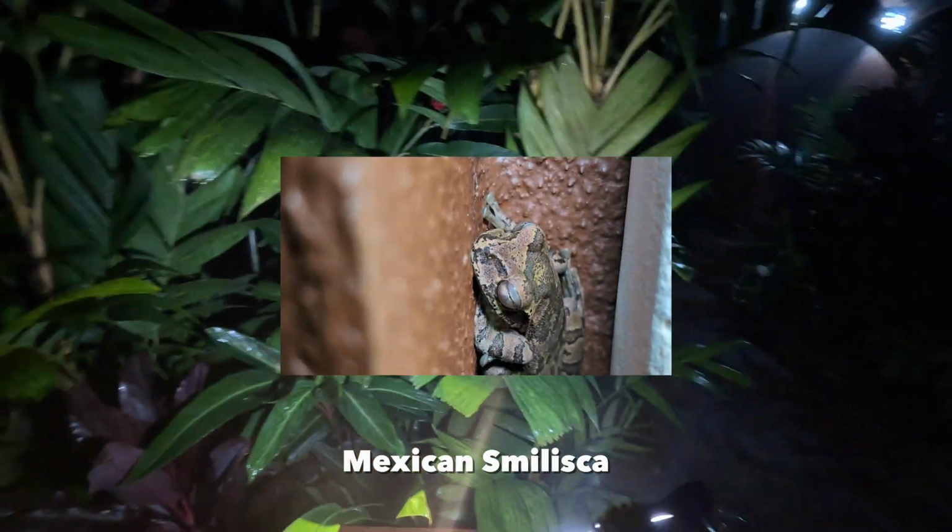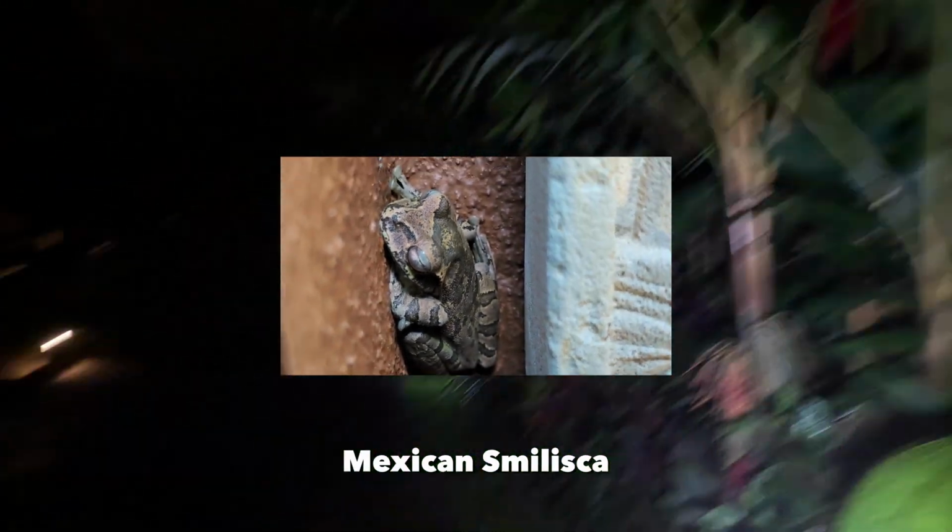Oh, it's down here. He's still there, right there. Little Smilisca, the Mexican Smilisca, and that is good. All right, Tatiana is back there. Maybe she's got something else. Because we're coming up empty. I'm trying. I know. Anything. Let's go back to the pond.